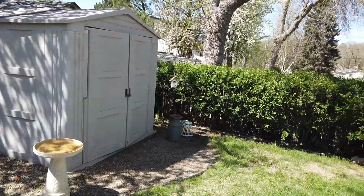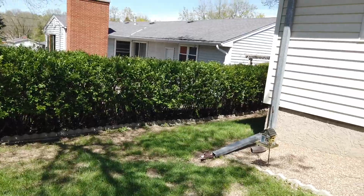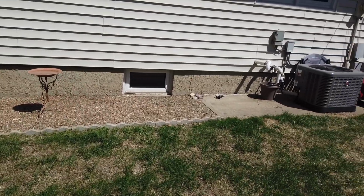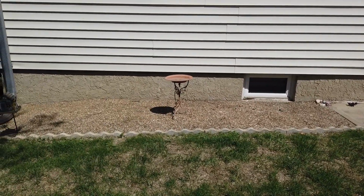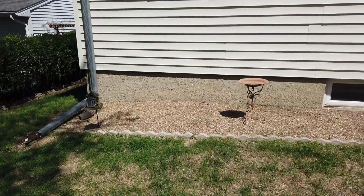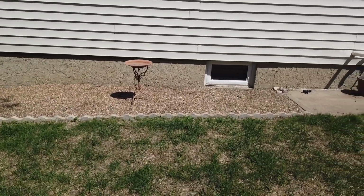As you see, we have a fence around the entire backyard and also a hedge on two of the sides. This area here at one time had evergreen bushes, but they had all died out, and I really need to plant something. I tried hydrangeas last year. They all died, didn't come back up. So if you have any suggestions, it gets full sun in the afternoon, but a lot of shade in the morning.